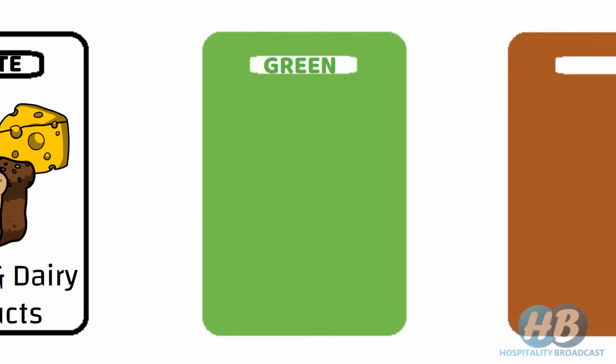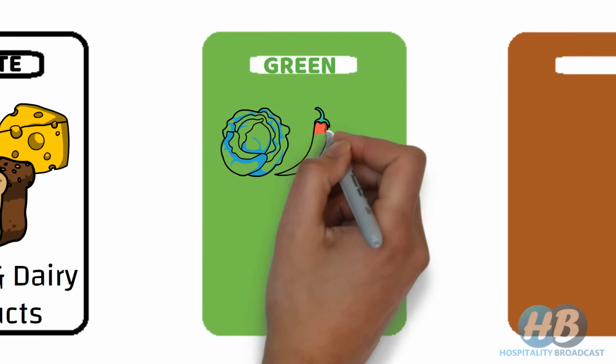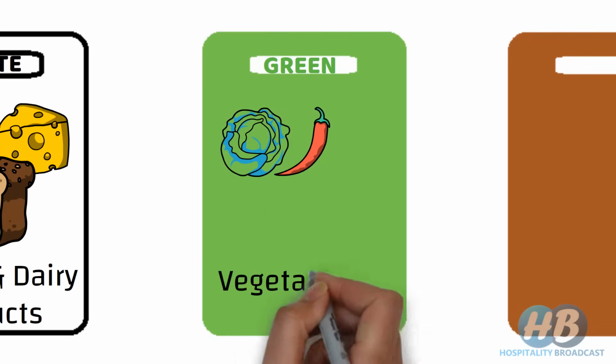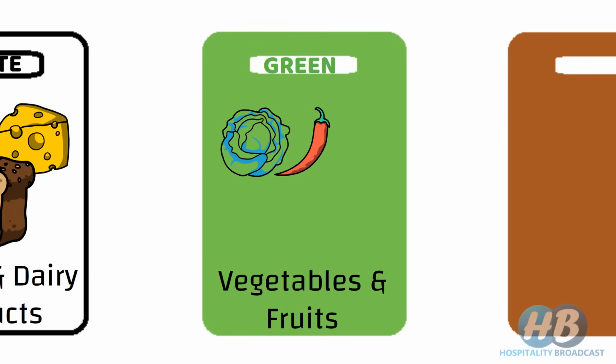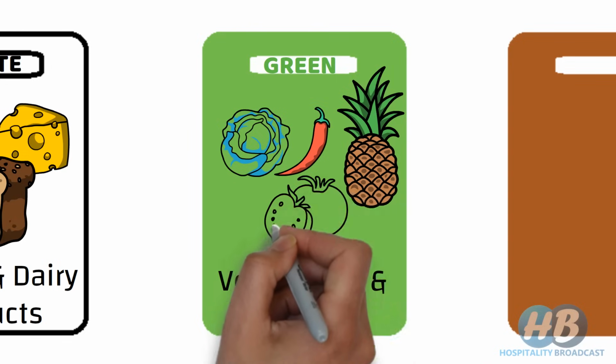Green chopping board. Green color draws our attention toward vegetables in the kitchen, so it is used for chopping fruits and vegetables. So you may use it for preparing salad, dicing fruits, or slicing tomatoes.